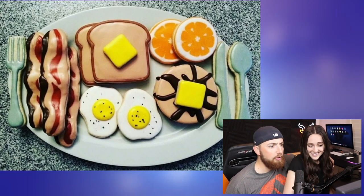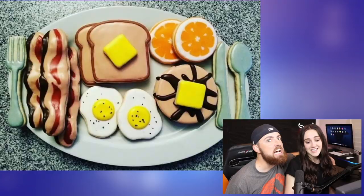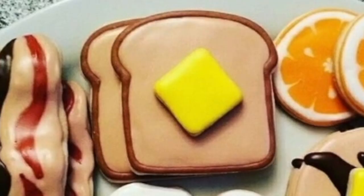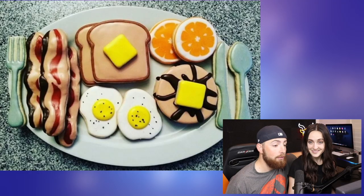Now this looks like a breakfast that I want to eat. If you go to Denny's and you get the big breakfast sampler, that's what you're getting, except this is cookies. That's some real skill right there. Like, I feel like if someone put that in front of my face, it would take me a second to realize that it wasn't toast, pancakes, oranges, eggs, bacon, and fake silverware. Do you think the plate's fake? That is a deep thought, babe. I don't know. All I know is my acid is kicking in.